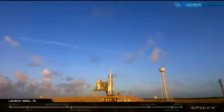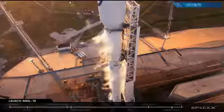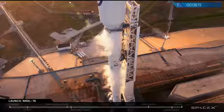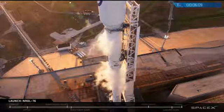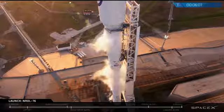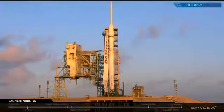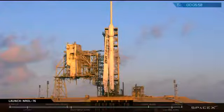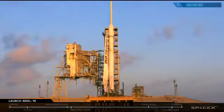Stage 1 fuel load closed out. We're just inside the 6-minute mark, and all systems are go right now from Kennedy Space Center, pad 39A.